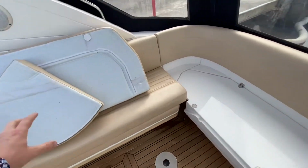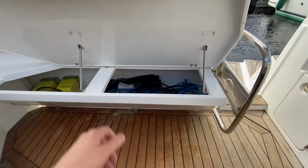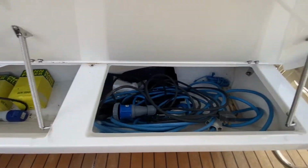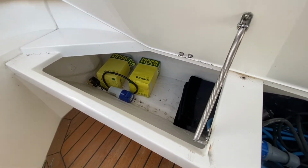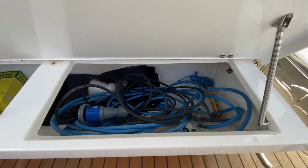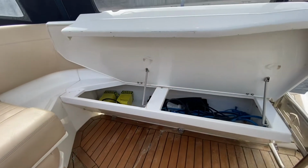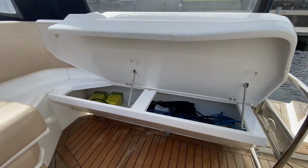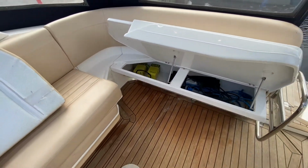So with those two cushions out of the way, you lift this up here and you've got this little transom locker: shore power lead in here, a couple of spare fuel filters or oil filters there, and a wee adapter. The owner was telling me he plugs the boat into shore power. He stores it ashore every winter beside his holiday home here, and he plugs it into shore power, so that's the adapter to allow you to plug the shore power into the wall socket.